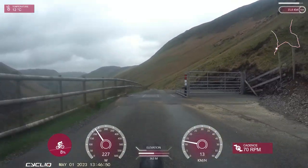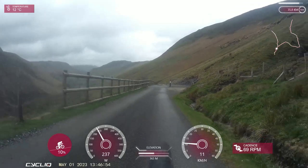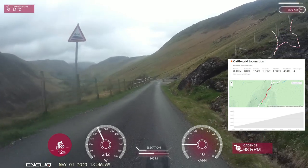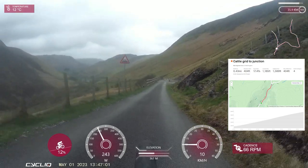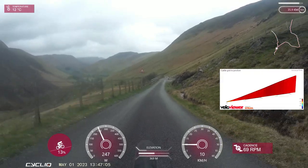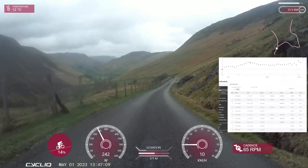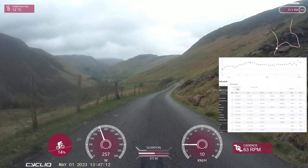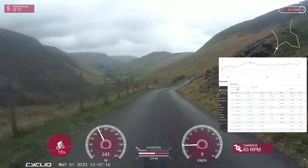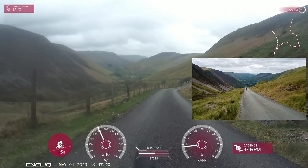So this segment from the castle grid to the Iron Cross Junction is where I did my first Everest. And this segment is 0.64 kilometers at 17.5%. And oh, look how nice that block of red looks. Just what you want from a climb. So I've done this segment 146 times. That's from an Everest plus a few failed attempts, or as I call them, practice runs.